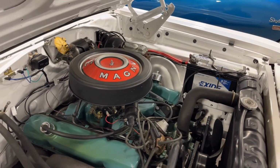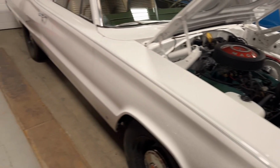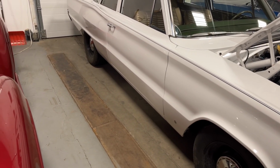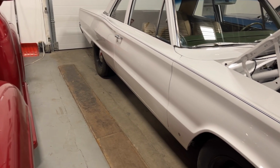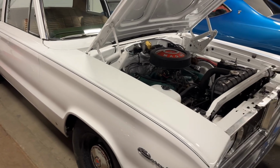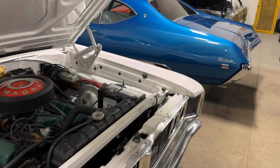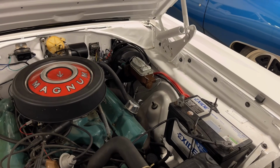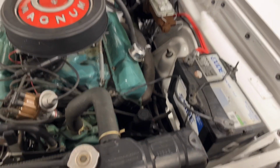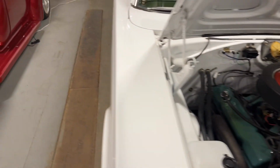Electronic ignition, electronic choke, again, just to make it much simpler and easier to drive. Dual exhaust with side dumps in front of the axle. It does have a disc brake conversion kit put in it because in 66 it would have 4-wheel drums, and the booster, I believe, was also added. But again, it just makes it better to drive. Power steering. It's got all the, and like I said, everything's new. It's got new suspension in it. Everything's been powder coated underneath.